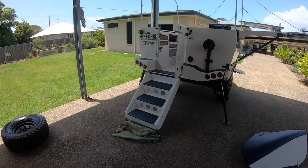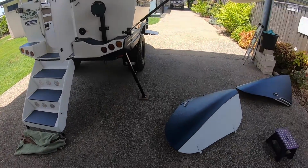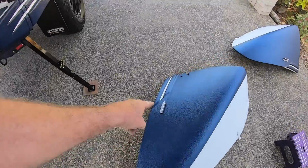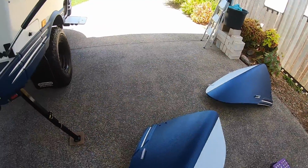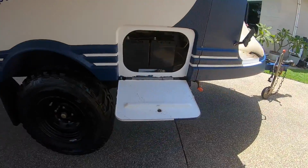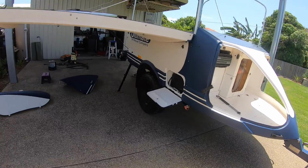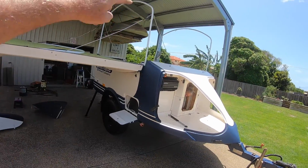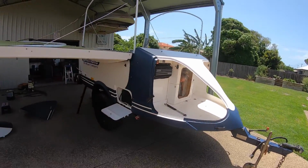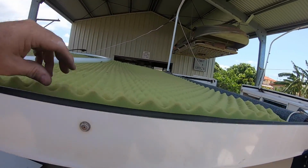Where are we up to today? Bumper bar back on, stairs back on. Put some of the hardware back on the nose cones. Paint job's looking sweet. Boss is in there doing an internal clean, the bed a good clean as well. I'll show you while we're here.